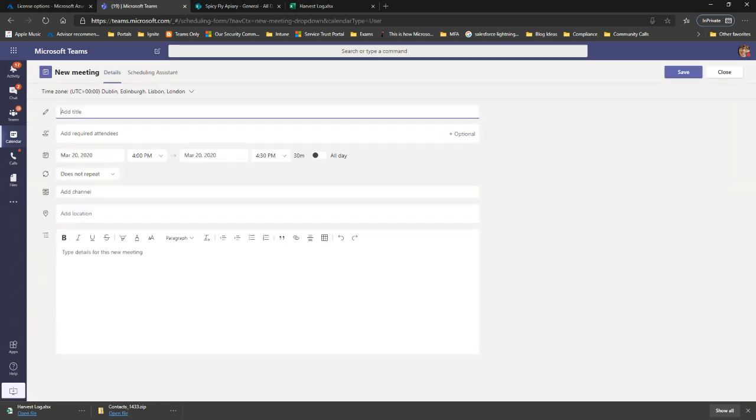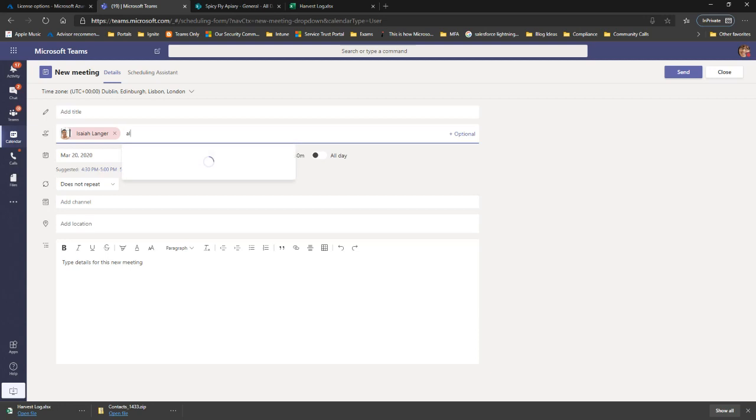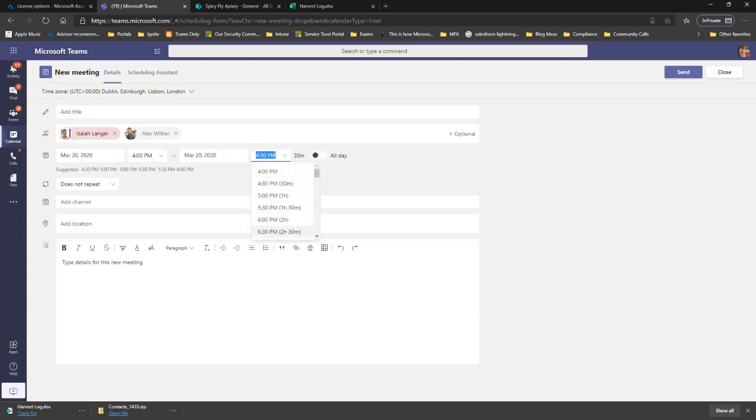So if we do a meeting, it's great. We just add a title. We type in who we want, either required or optional. We specify a date. Have Isaiah and Alex. It's giving us some suggestions based on their calendars. Let's say we need a 3-hour meeting. Our suggested times will change, whether or not we want to repeat.